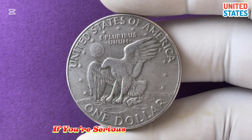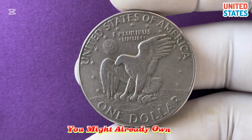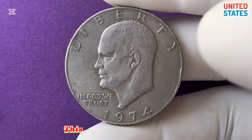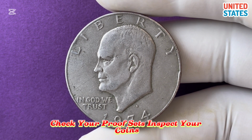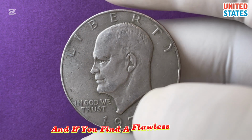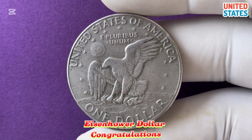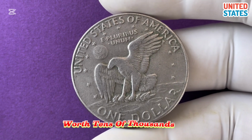So if you're serious about collecting, if you're curious about what treasures you might already own, or if you just want to know how $1 could change your financial future, this is the coin to look for. Check your proof sets. Inspect your coins. And if you find a flawless 1974 Eisenhower dollar, congratulations. You might just be holding a piece of money history worth tens of thousands of dollars.